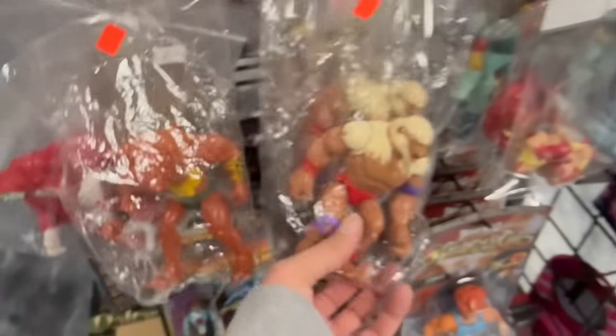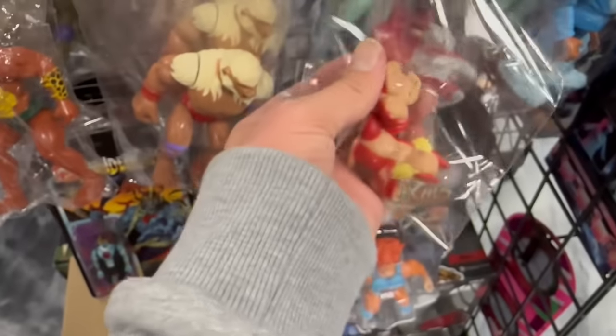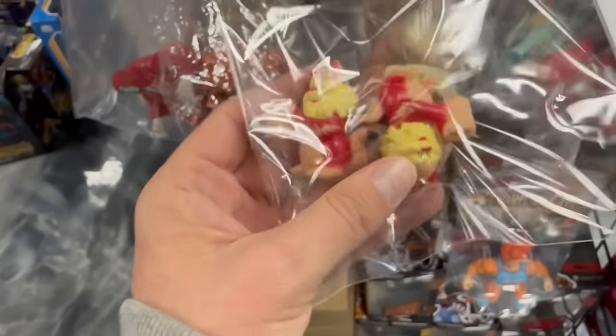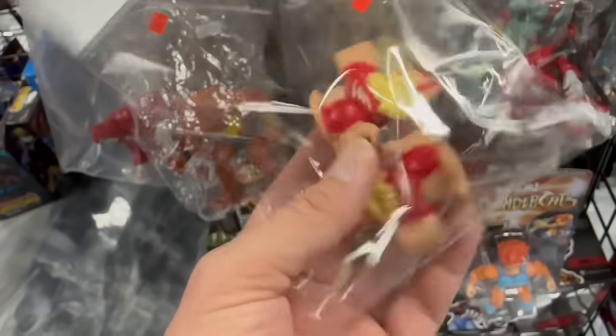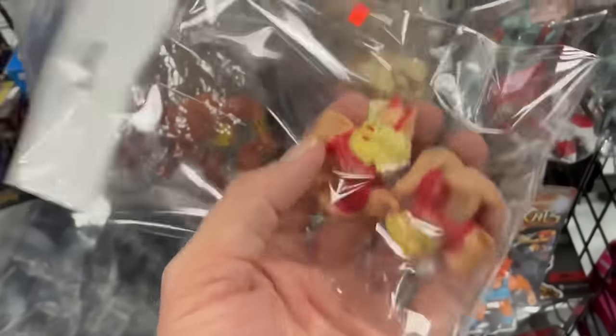Oh, you got some Thundercats, too. Here's some Snarfs. Snarf, Snarf! I had this when I was a kid. It was like a pencil topper. So you slid your pencil through there, if I recall.